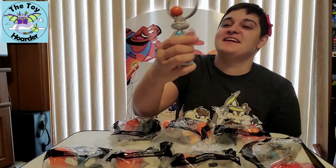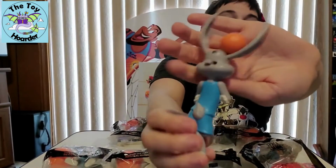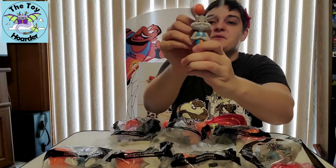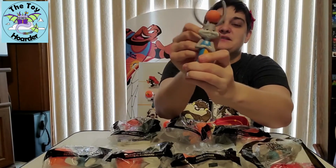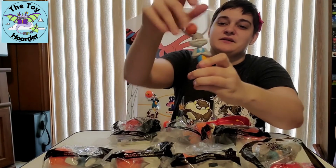Alright, so Bugs Bunny. I'm going to show you him up close before I show you what he does. So here he is. And on the back of him, he has this little knob that you slide back and forth. And as you do that, the ball will spin and flip and twist between his ears. This is really cool. And it actually does spin 360 degrees.